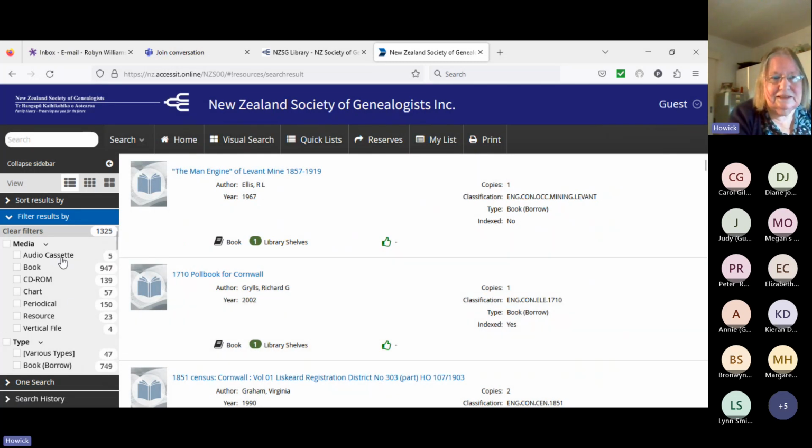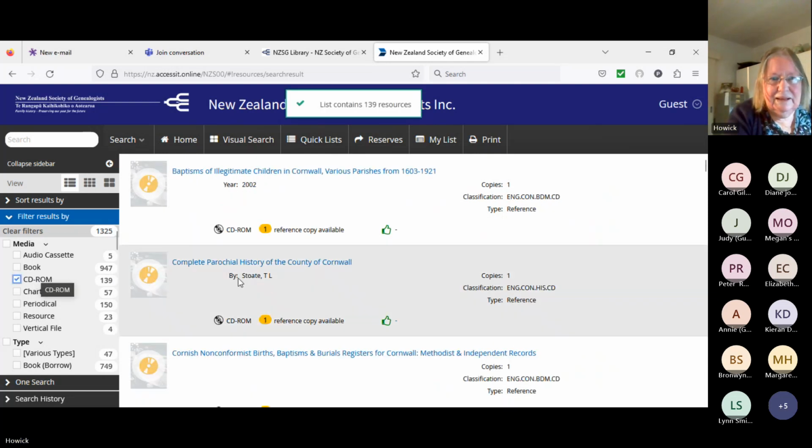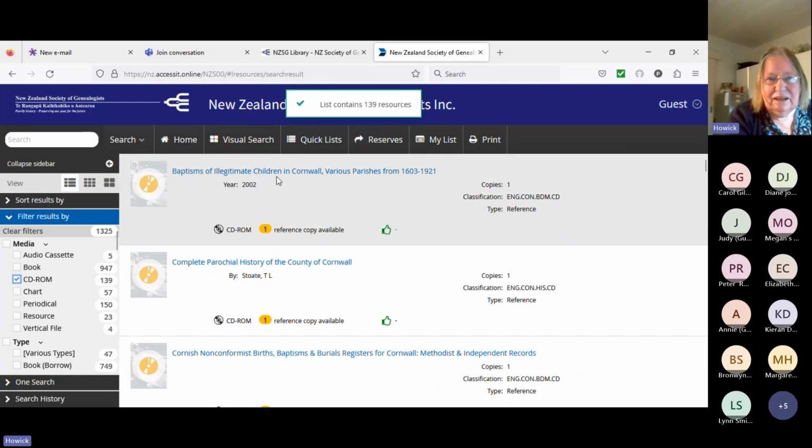There's some audio cassettes on Cornwall. I don't think anybody's borrowed those for a long time. We've got 947 books showing up for Cornwall. So we've got some CD-ROMs. And if I just click on the CD-ROMs, it shows you some of the things that are available, like baptisms of illegitimate children in Cornwall from various parishes.